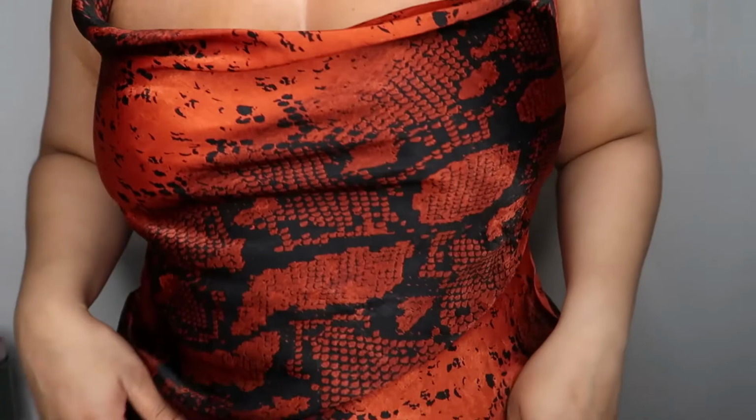I'm gonna stick my eyelashes on off camera and I'll be right back just so I can save some battery. Alright, so we're back. I just stuck my lashes on. I did a little bit of highlighter. And then I changed into this really cute dress that I got from Fashion Nova again last year for my vacation that I did not get to go on. So yeah, that's what I did. And now I'm gonna do my lips.